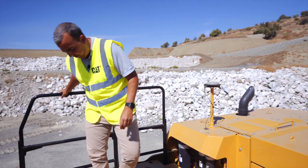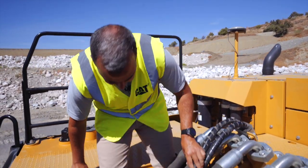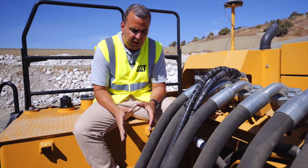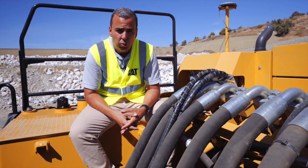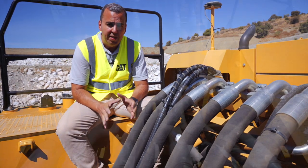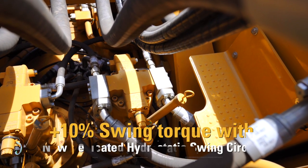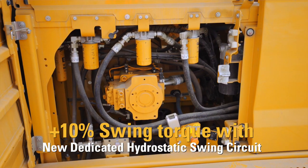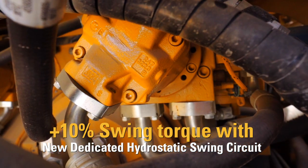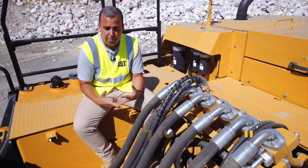As you can see, very safe, but I just wanted to get up here because I want to show you one of the key changes or features that we have put on this machine, which is what I have in front of me, the swing circuit. On this machine, we have put a dedicated swing circuit, which is completely independent from the main valve, and that enabled a few improvements. The first one, we have increased the swing torque on this machine by 10% compared with the previous model, which, as you might know, especially when working on a slope, is something the operator really appreciates.